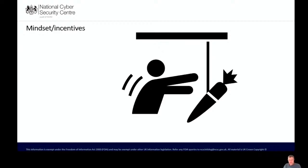But there's still a problem in terms of how we deploy those things and how developers get a return on their investment. How does somebody make more money by building a platform that's more secure? It's very hard to do in practice. And so there's an additional piece of work to get the mindset right, to get the incentives right in industry in order to encourage people to want to, and need to, develop devices and platforms that are resilient against cyber attacks. This won't just happen on its own. And that's why programs like Digital Security by Design exist.